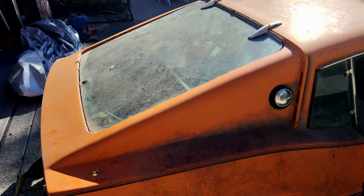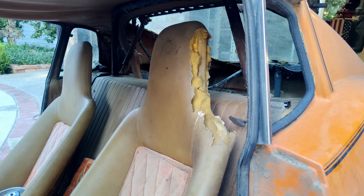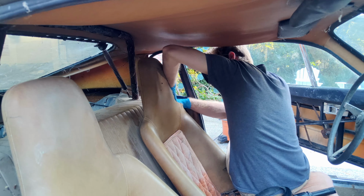I can pull it, and I can pull it, and I can pull it, but it just doesn't. Oh, it's so crunchy. So I have to pull this as hard as I can. Like that, and then maybe it works. Oh, hey. Okay. Ladies and gentlemen, I present to you the inside of a Sonett.